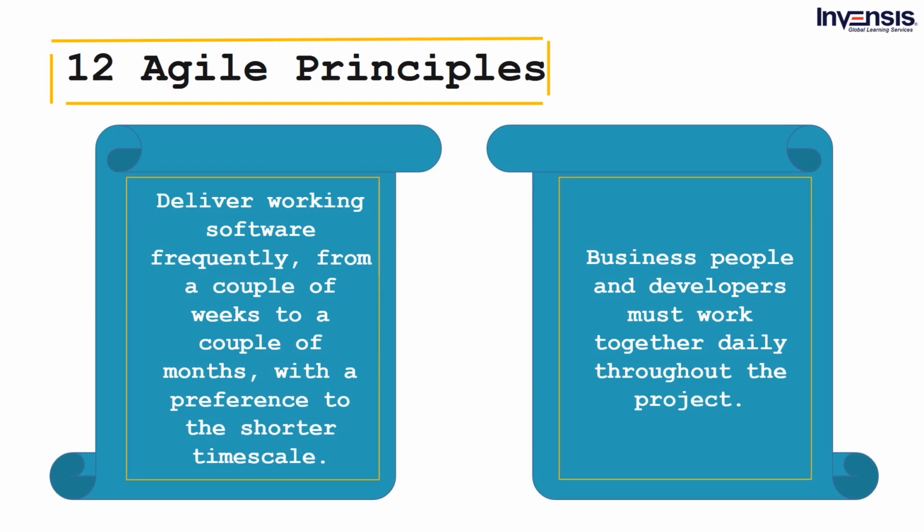Deliver working software frequently, from a couple of weeks to a couple of months, with a preference to the shorter timescale. Previously in traditional project approaches, it was all about documentation under the pretense of completing the requirements. But then at the end of the project, there was nothing to show but just documentation. Agile clearly focuses on reducing the distance between planning and deliverables. The focus is more on creating the software than just planning for it, which helps to improve the efficiency of project teams.